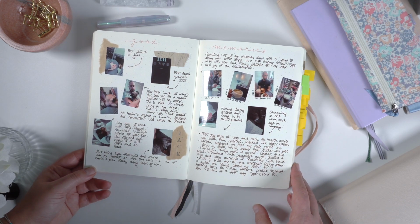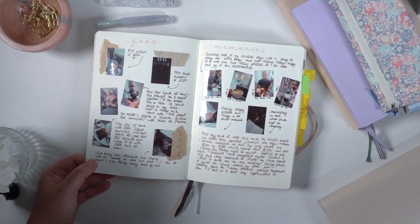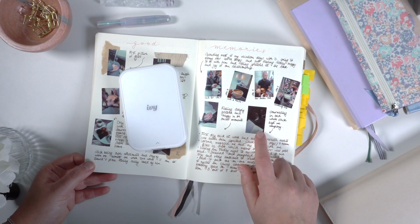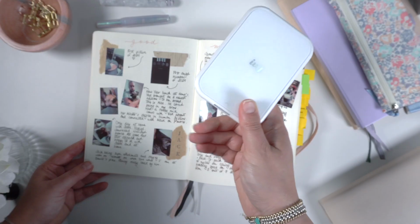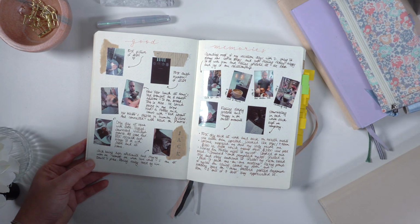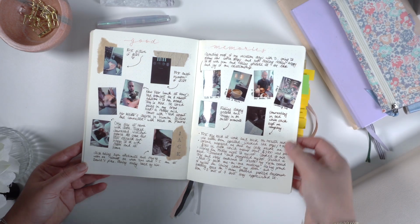And then writing down the good memories. So this is kind of like a scrapbooking version of my bullet journal, but I use my Canon IV2 printer, print out these cute little pictures, and I put it in my journal, and I really love having the visual reminder of the different memories. So that's been a really fun addition. If you watch my favorite stationery from this year, this was my favorite purchase of the year. Absolutely love it. So this is one of the spreads of my good memories that I really love how it turned out.